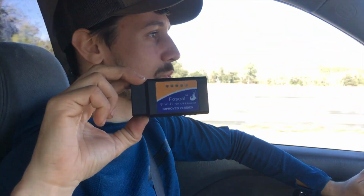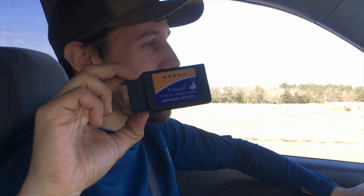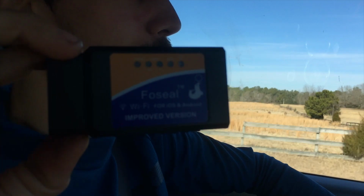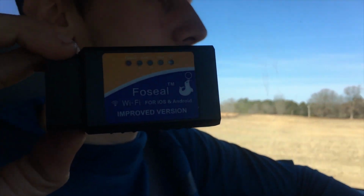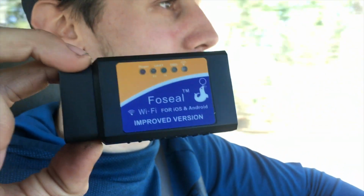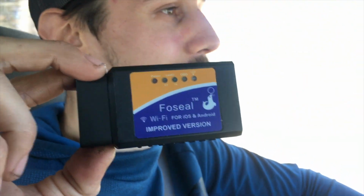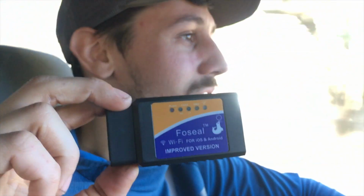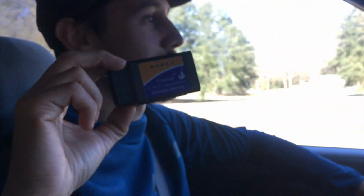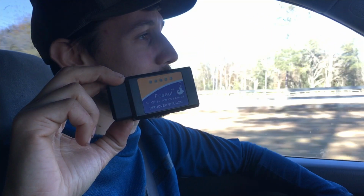All right, so as we were driving here, I was just kind of thinking about all the tools we used and how we were able to troubleshoot the car pretty quickly. So right here I have an OBD2 code reader. I went on Amazon and I just looked for one that worked well for Honda Pilots and was compatible with an iPhone. And this was just the one that came up. It was well reviewed, so I grabbed it.